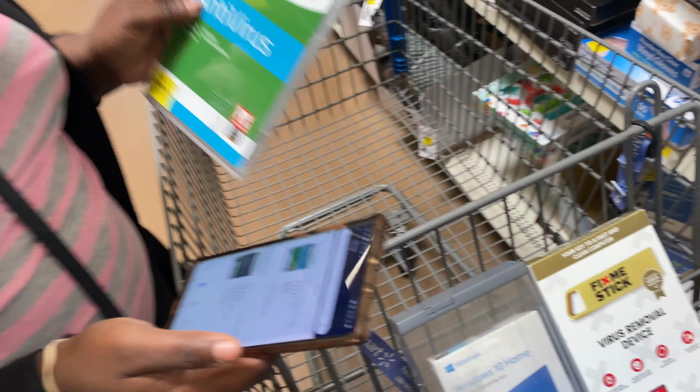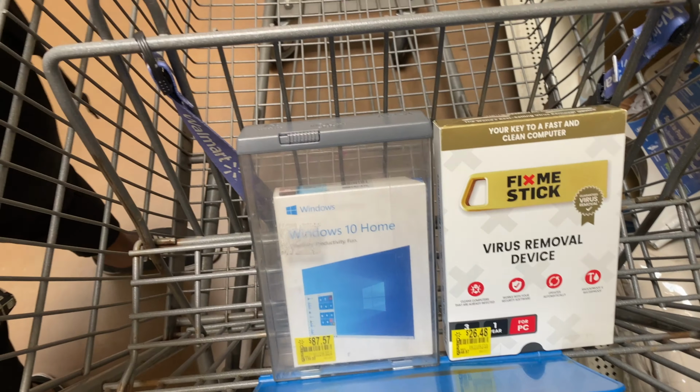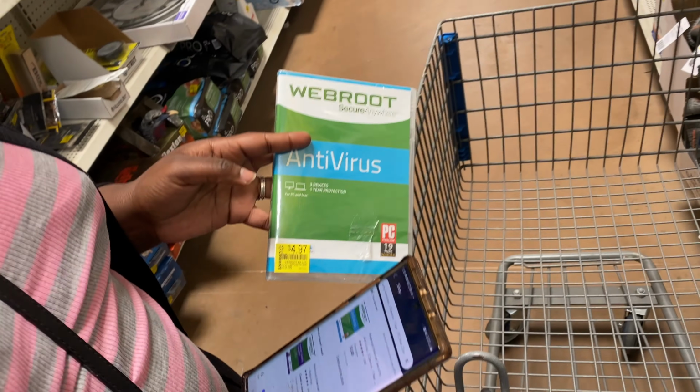Okay, y'all, we are at the Walmart. April, just fresh off of work. We're scanning stuff. So we found three things so far in the clearance aisle. This is our clearance aisle.